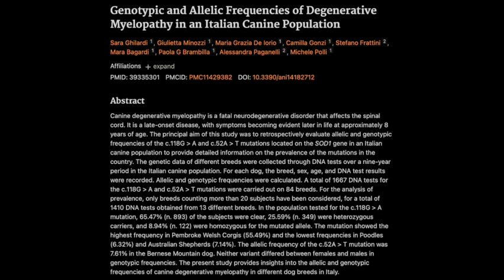Right. But what's really interesting is that carriers and clear dogs were often tested much younger, which suggests breeders are taking a proactive approach. So they're testing even before any symptoms show up. That's great news. It is. Shows that awareness is growing, especially among breeders of certain breeds, like French Bulldogs, Pembroke Welsh Corgis, Scotch Collies, and Cavalier King Charles Spaniels. A lot of those dogs were tested before they even turned 2. Wow, that's impressive. Those breeders are really on top of it.